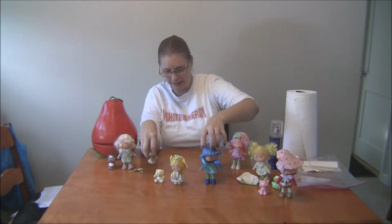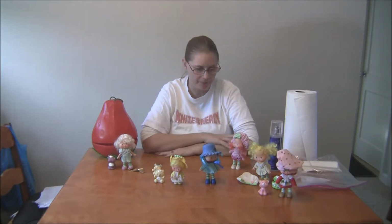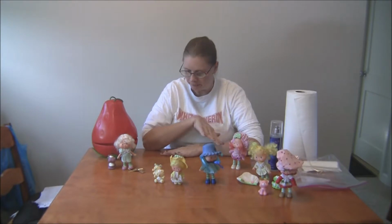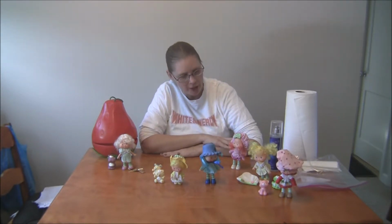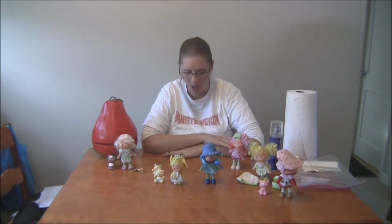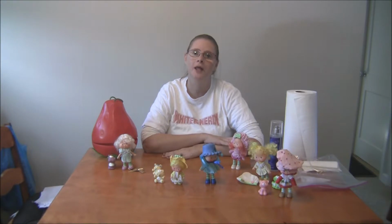So in 1982, Kenner re-released them all again for a third year. And this time they all had pets. And that's how you can tell, too. So if the doll comes with a pet, you know it's 1982. Some of them came with pets in 81. Hop-Along Bunny came along.